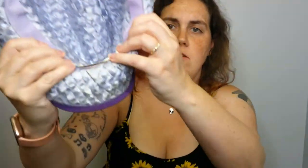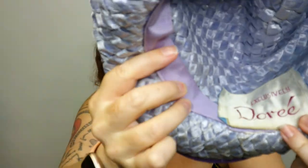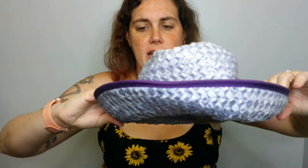Another hat. Oh, this is definitely vintage. Brand, I'm trying to read it... Doré exclusive. Kind of needs to be reshaped, I think. I think it's been in the bag too long, but it's a purple hat. I think the outside is like a wire, so it can be reshaped. Just have to figure something out with that.